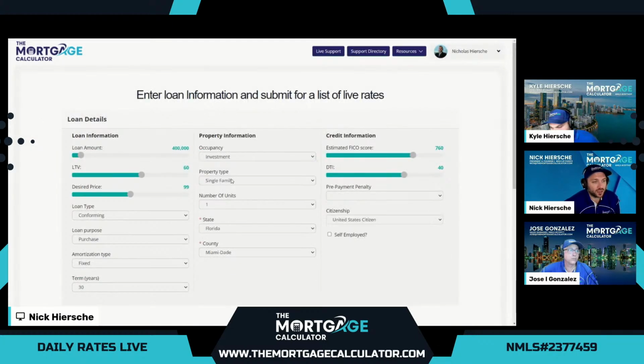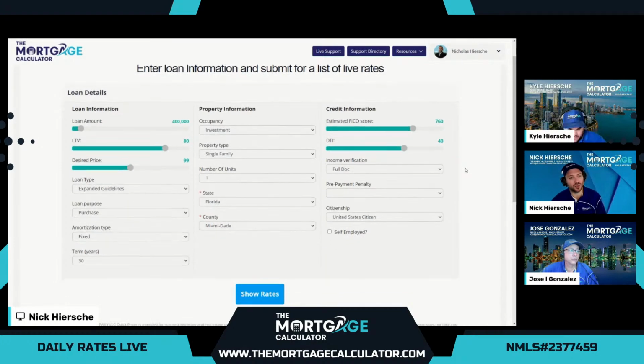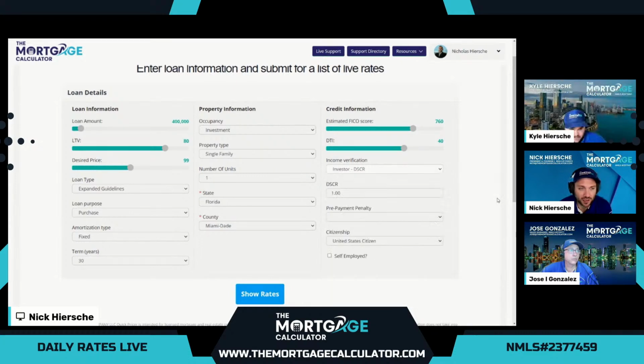So for the final demo, we'll do investment property, set up the same scenario again. And this time we'll choose expanded guidelines, also known as non-QM. And for investment properties, the most popular option is the investor DSCR. That's because it doesn't require any income or employment from our borrower. We're simply going to use the estimated rental income from the property to determine a DSCR value. It stands for debt service coverage ratio.